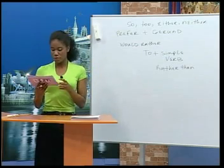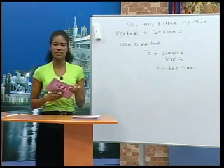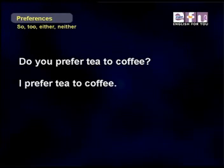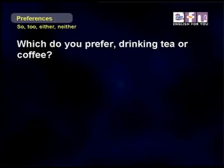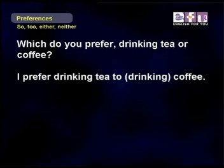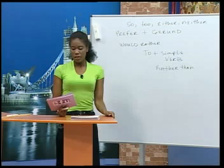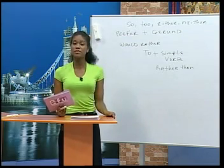When we answer a question using prefer, we can say the sentence in two different ways. Take a look at these sentences. Do you prefer tea to coffee? I prefer tea to coffee. So we can't say, I prefer tea or coffee. Which do you prefer, drinking tea or coffee? I prefer drinking tea to coffee. I prefer to drink tea rather than coffee. I prefer tea.